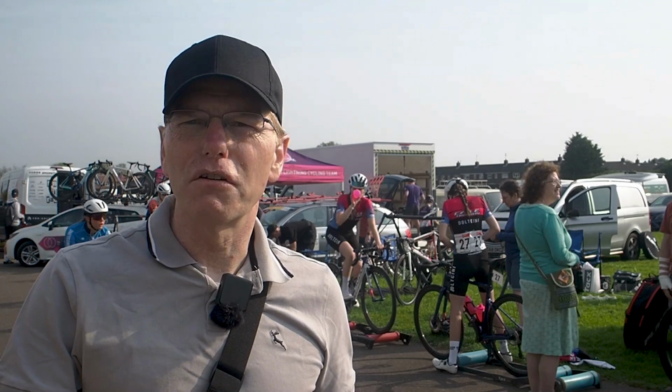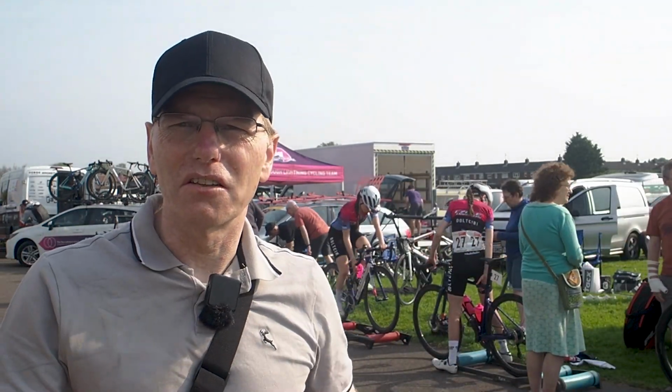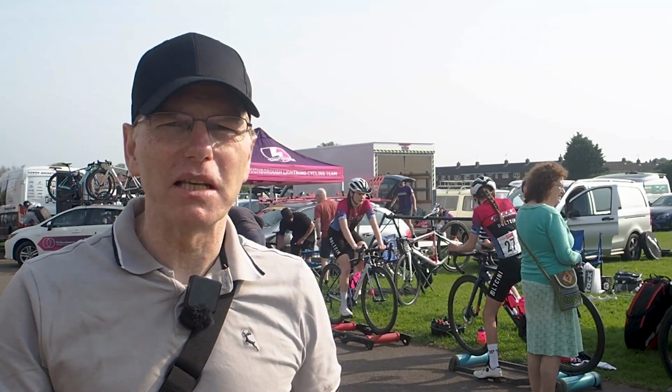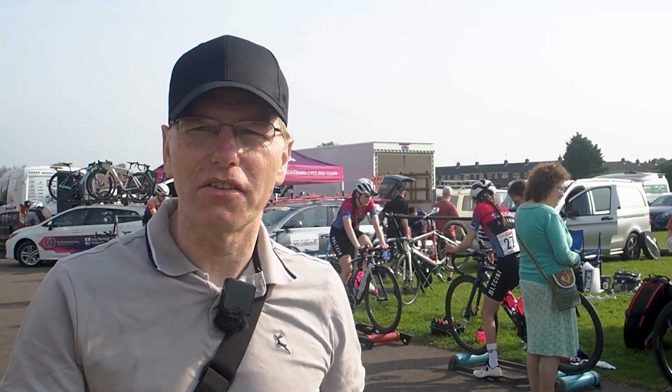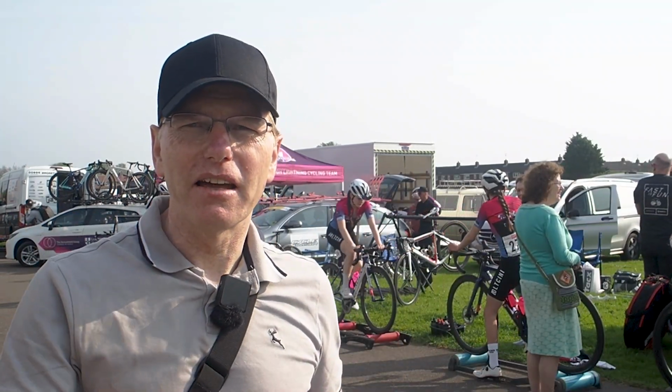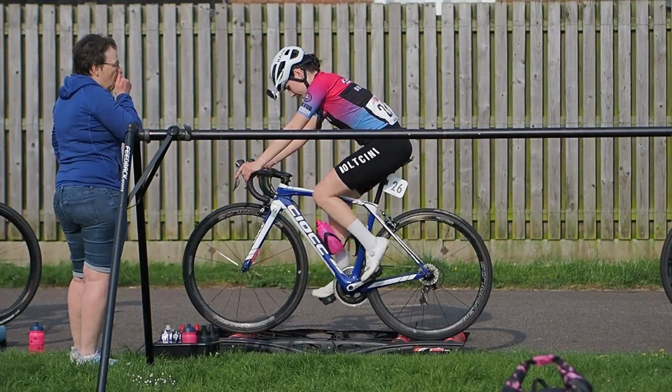I've taken a few photos of the girls around the paddock, the preparation area. Right now it's about 25 minutes before the race starts, so I think they go out to the start point in about 10 minutes. Behind me, they're now warming up. They're on the rollers, they're getting ready.